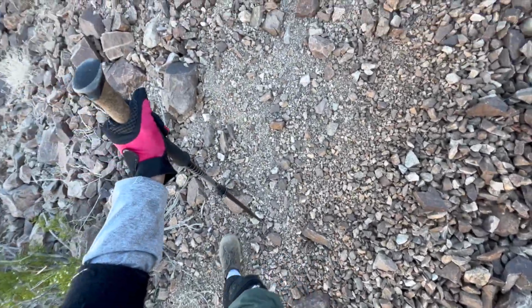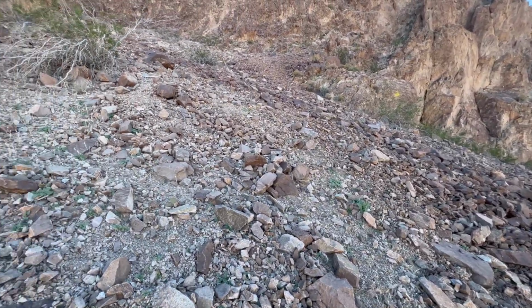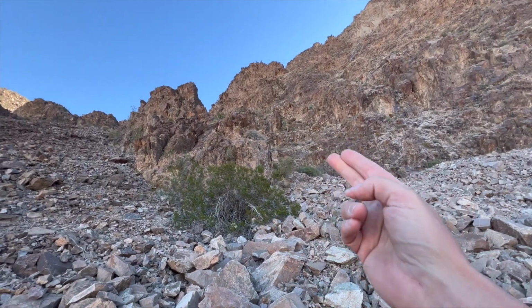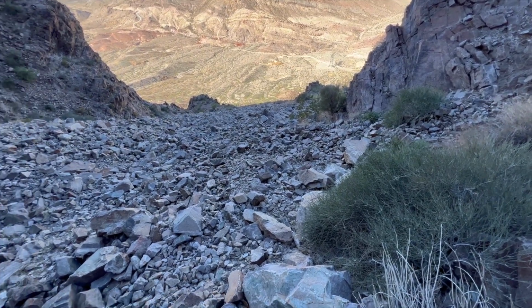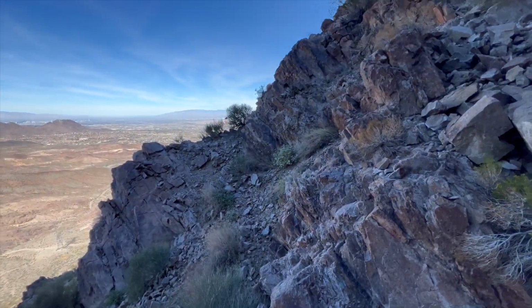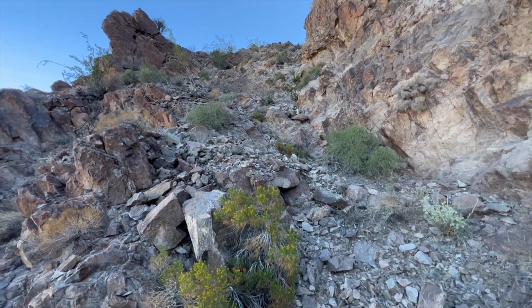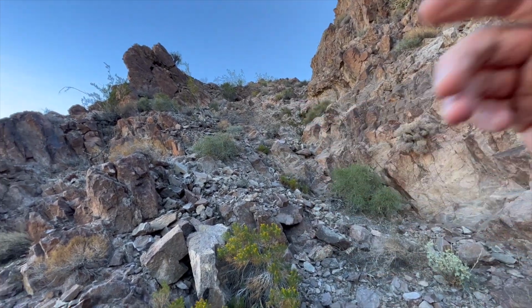It's up two steps and back one. Even the big rocks can slide down. This is as far as I got on my last scouting hike. About to go on the other side of this rock, see if I can get up to the ridgeline. Whew, it's a good workout. So I made it past this rock here. So to go up to the ridgeline, it just looks like, so right here anyway, an easy climb up.